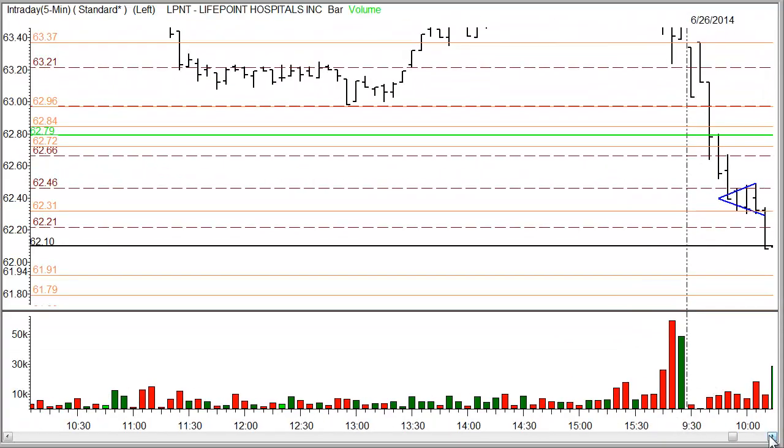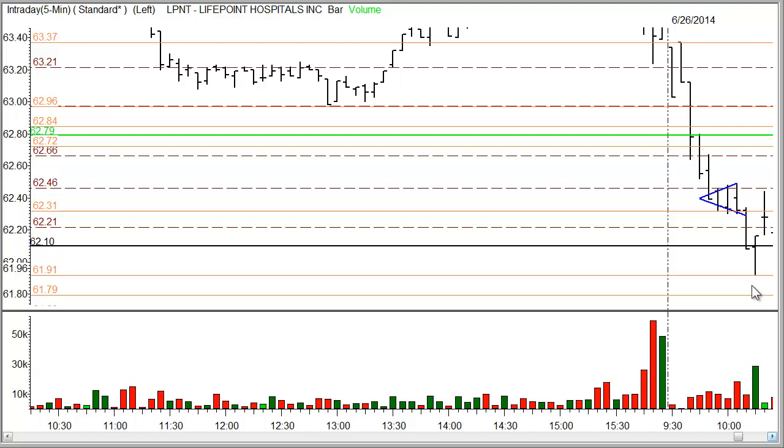Now let's look at what happened as this extended, right? So now we got the move down, and it's down through the pivot line. It comes down, and it exactly touches the 61.91 target that we've established now for the second go-around on this thing. Now at this point, these lines have started to extend, right? So they look more like the lines you saw when we started the video, the real-time lines.